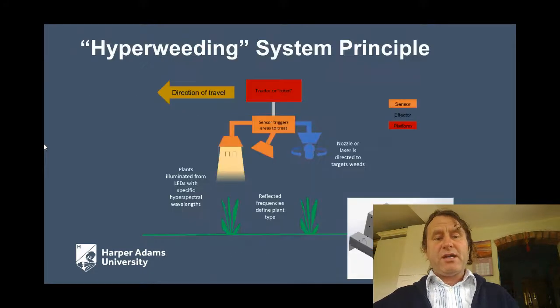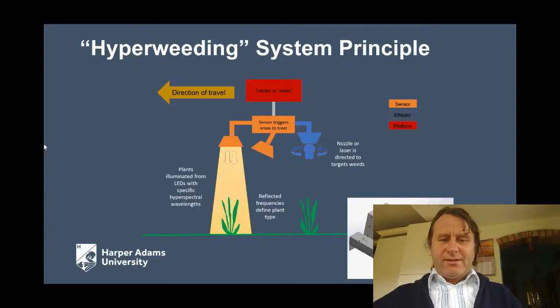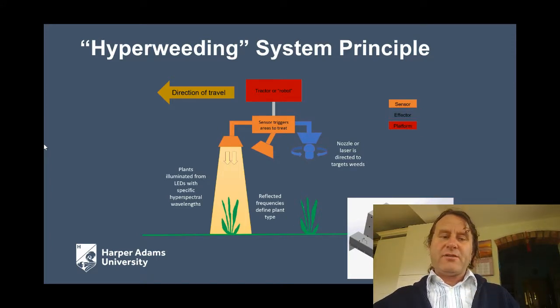Now, we don't have to micro spray. We have done research in a hyperweeding system. And what this is, it was built into a canopy that you see on the right-hand side, and it had a very powerful laser inside it. And that laser was used to really blast the weeds, or really, we didn't really blast them out of the soil, but we tried to see how little power we could get away with and still stop the weed from growing. So the weed would just die, and then it would be recycled in the ground.